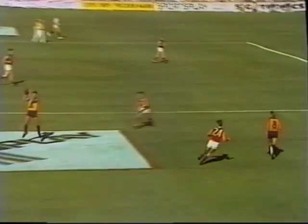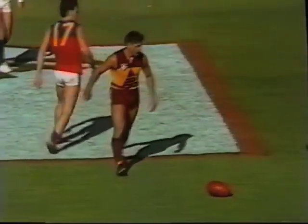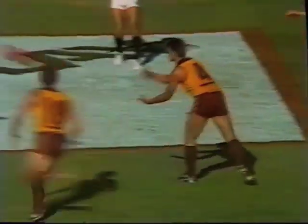In towards the centre. The lead coming from Jeff Raines. He played on. He did play on. A correct call from the umpire. And Raines very, very fortunate that there was no free kick for holding the man.